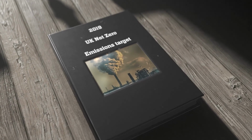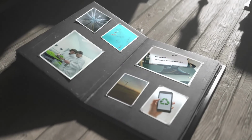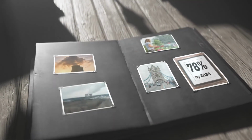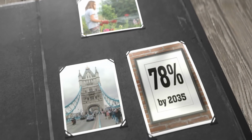In 2019, the UK became the first major economy to commit to a legally binding net zero emissions target by 2050. This year, the government has set the world's most ambitious climate change target to reduce emissions by 78% by 2035 compared to 1990 levels.